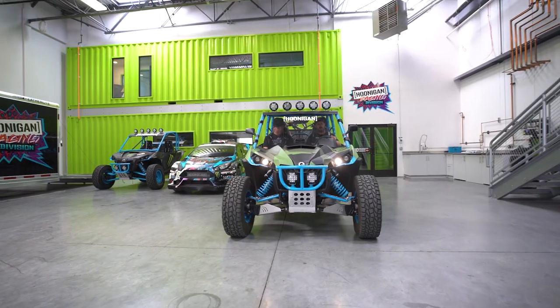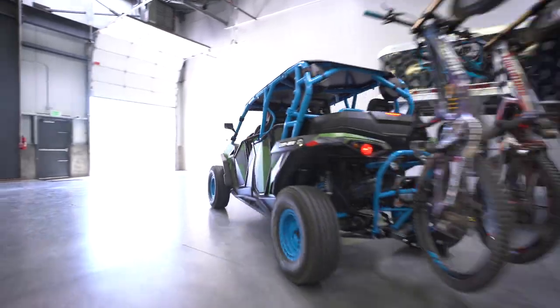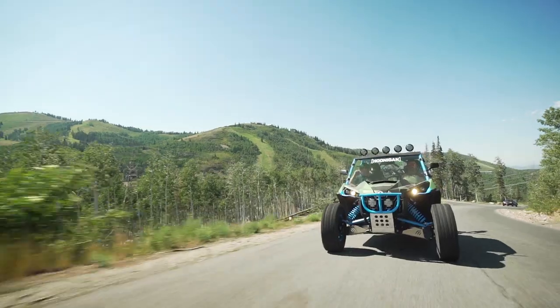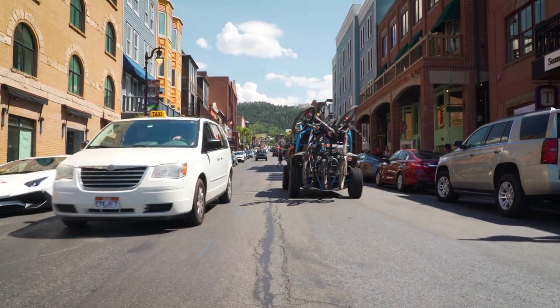So you want to take this out today? I'd love to, yeah. Good. All right, let's do this. Is this the oh shit handle? Yeah, cruising through town in a Can-Am with bikes on the back.